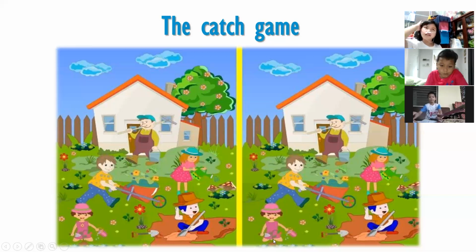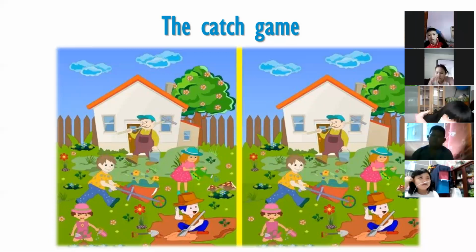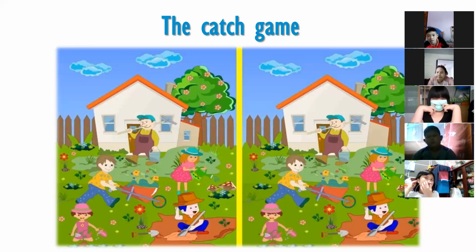Look at the girl. Faster. Flower in dress. Exactly. Flower, you can see here. The girl here, you can see right there has a flower here, but here there is no flower. Okay.